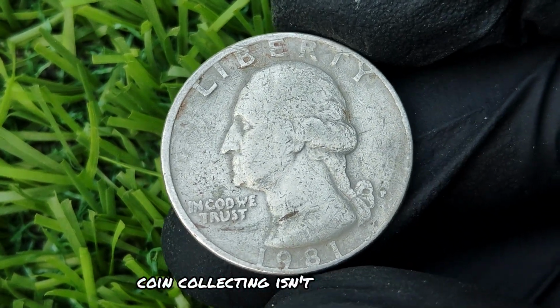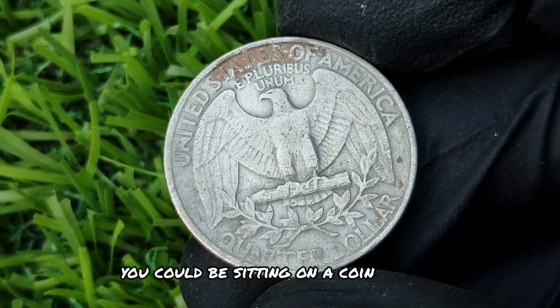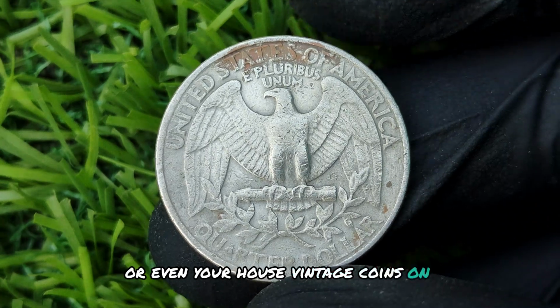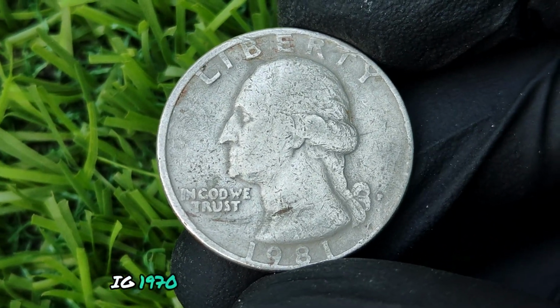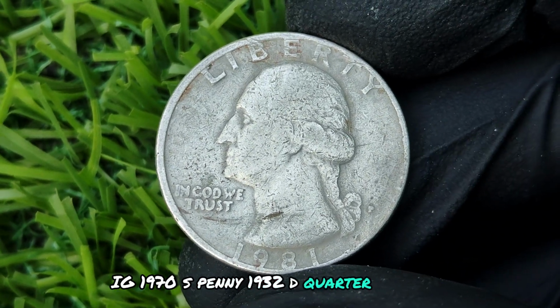Coin collecting isn't just a hobby. It's a hidden treasure hunt. You could be sitting on a coin worth more than your car, or even your house. Vintage coins on table, close-ups of other valuable finds, e.g. 1970s penny, 1932 D quarter, etc.